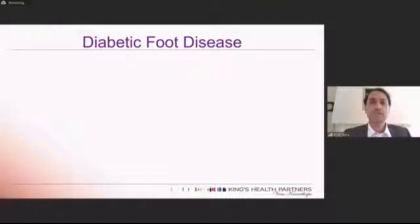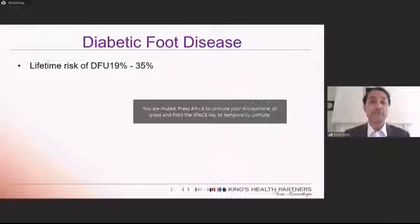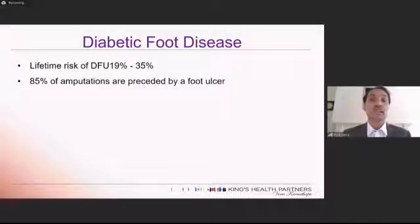So just to recap the magnitude of the problem we're all facing, a large burden of patients presenting with problems in their feet, and those patients happen to have diabetes. The lifetime risk of a person with diabetes developing a diabetic foot ulcer has actually gone up. It was thought that it was around 25%, now it is up to 35%, perhaps because the patients are living longer with diabetes and therefore subjected to developing ulceration during their lifetime.